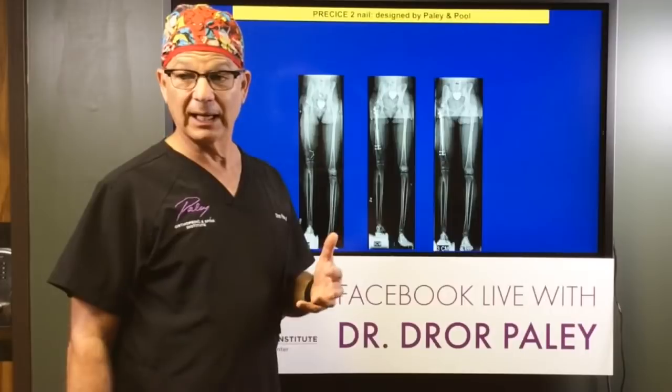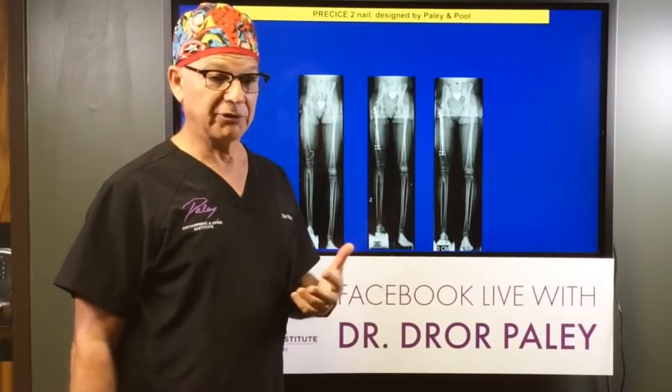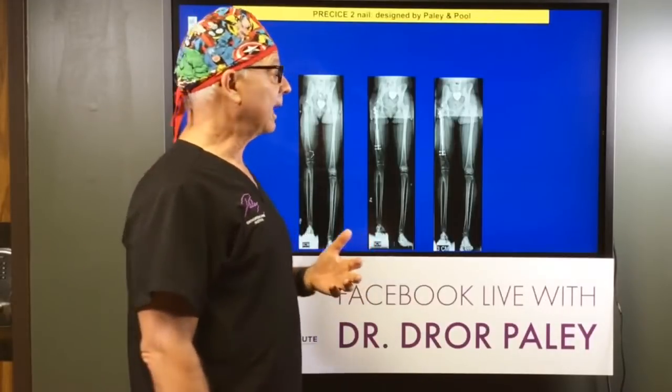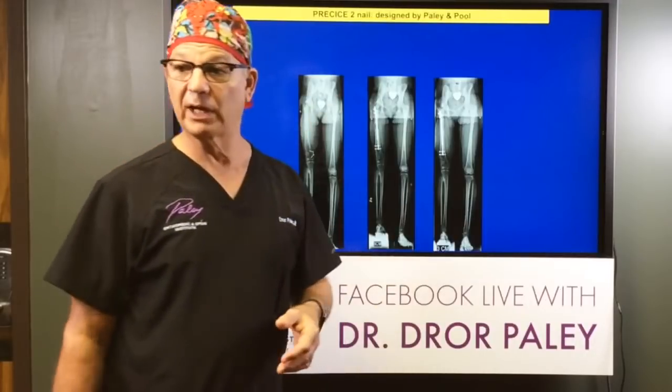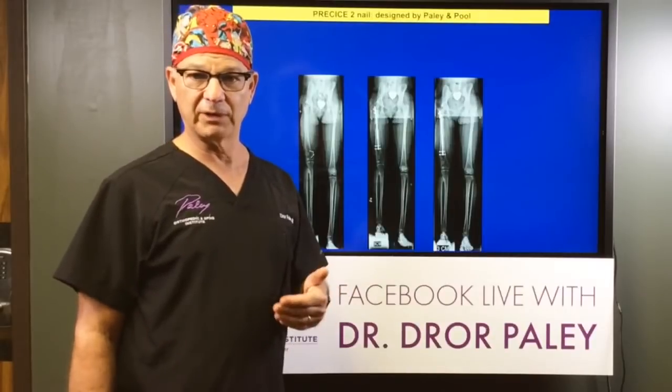It's made out of titanium. It lengthens really well. It's very controllable. It's very reliable. It doesn't break. We used it for all kinds of things, like increasing people's height or treating leg length difference. And here's just an example.